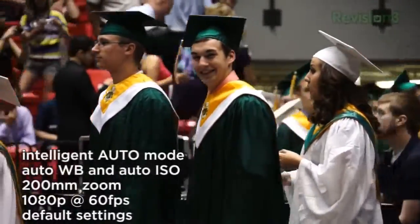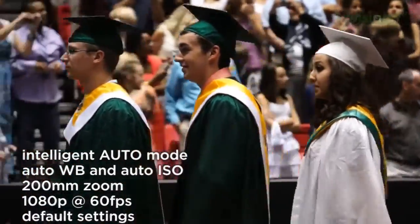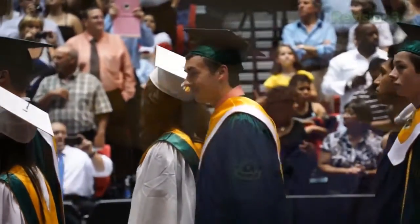Well, look at this. Auto white balance, outstanding image stabilization. This is shot just from my seat. Now, this is the original footage from this camera with zero post-processing. You're seeing exactly what came out of there. So my score for picture quality on this camera with the Sony lenses is a 9.6. That's really good.